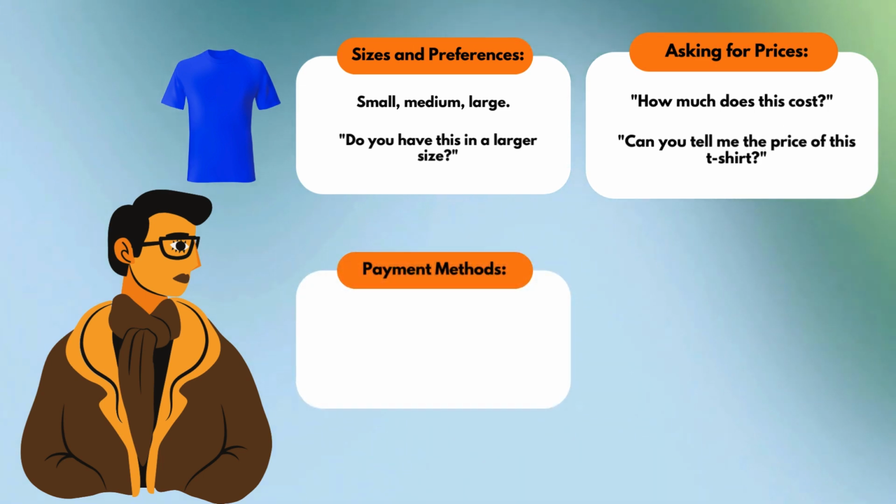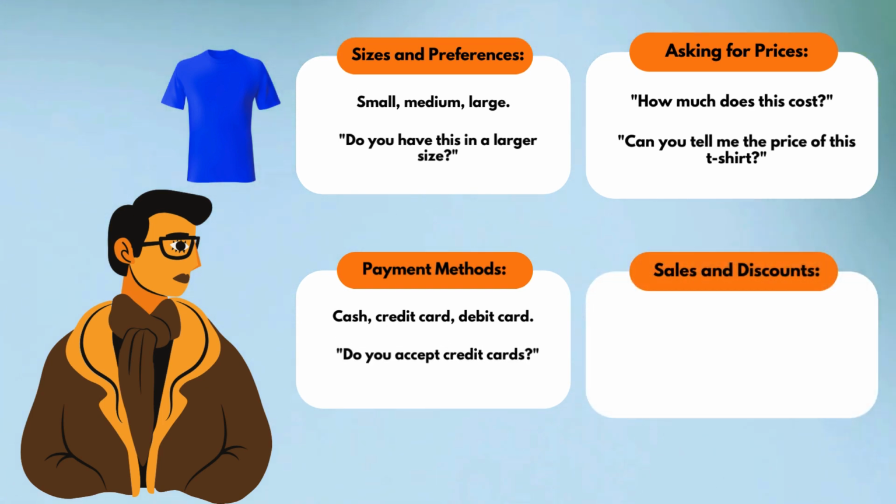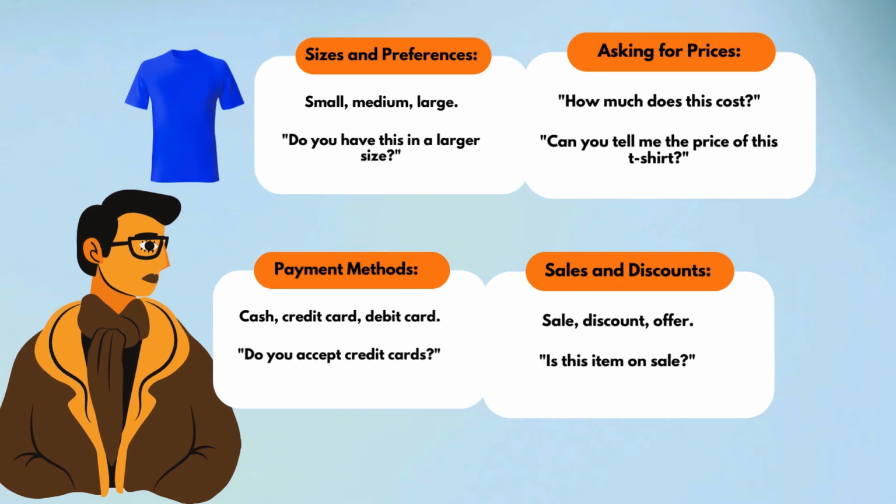Payment methods: cash, credit card, debit card. Do you accept credit cards? Sales and discounts: sale, discount, offer. Is this item on sale?